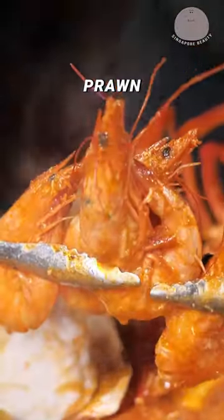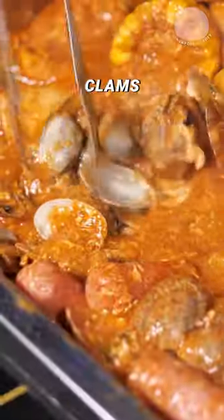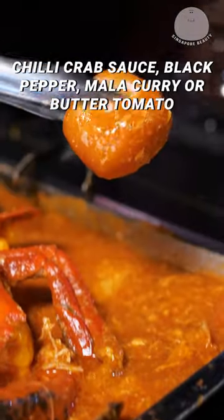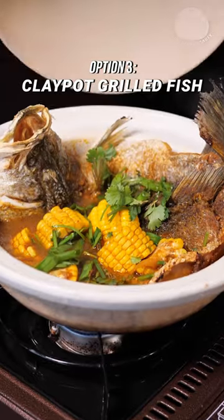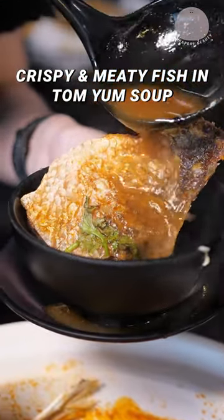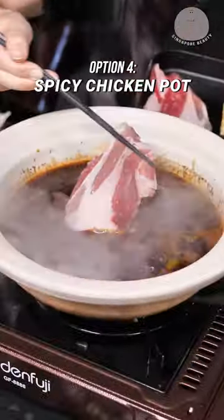Seafood platter with various seafood such as mud crab, prawn, scallop, slipper lobster, squid, clams, and more. Choose from chili crab sauce, black pepper, mala curry, or butter tomato. Claypot grilled fish with crispy and meaty fish in addictive hot tom yum soup. And the final option will be the spicy chicken pot, where you can add unlimited meat and seafood.